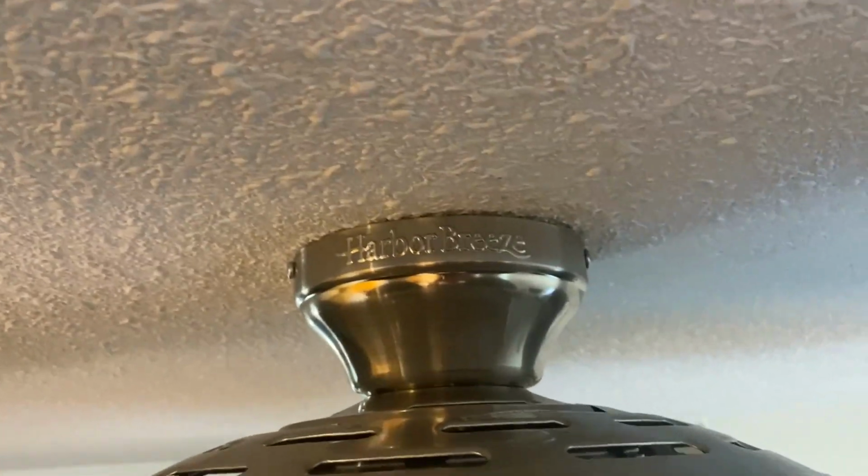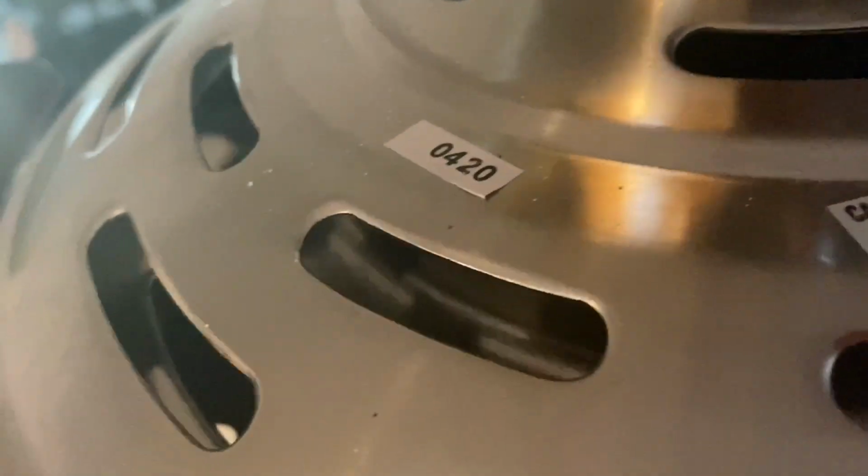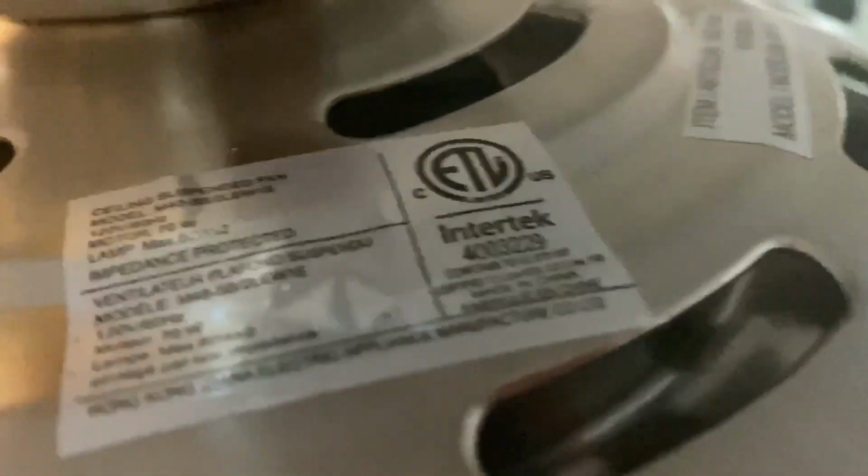I've got two blade finishes, cinnamon and russet. There's the Harbor Breeze logo on the canopy. I think that's a date code, I'm not sure. April of 2020. And then over here's the real information tag. And there's another tag over there. So yeah. So there's that.